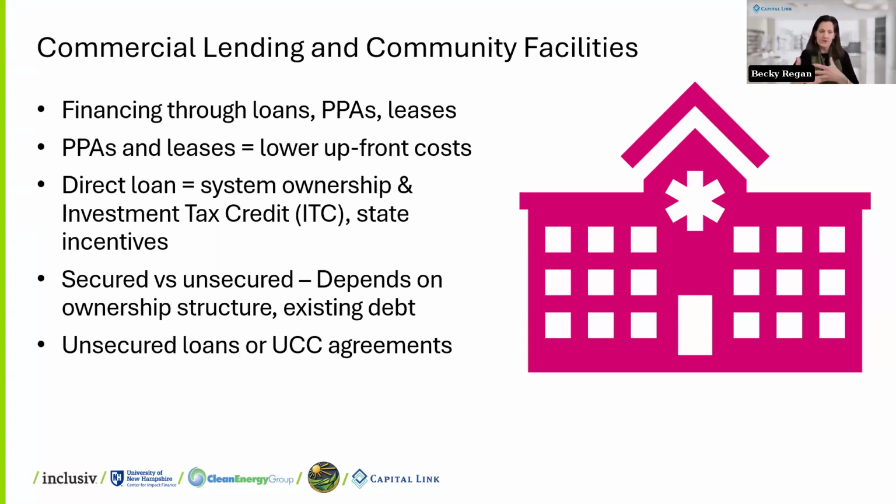A building owner, so your borrower, might prefer a direct loan for an installation. That would allow them to own the system outright and then take advantage of tax incentives like the IRA incentives or direct pay incentives for a nonprofit, or state incentives, et cetera. As you may know, local and national banks have solar lending programs, and also CDFIs and credit unions, for residential properties more than commercial.